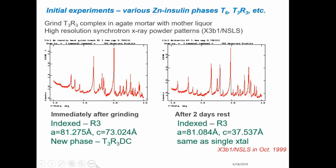Well, in the process of doing the experiments, I did this particular one, which is what Joel was referring to, is that I had this particular version of zinc insulin, so-called T3R3. Don't ask me what these T's and R's all mean. It's all got to do with how the individual things look inside. And they have different pharmacological behavior when used. So this sort of thing is significant.